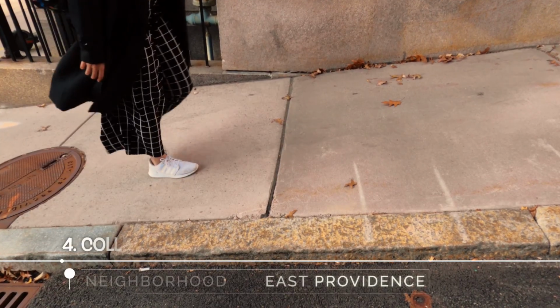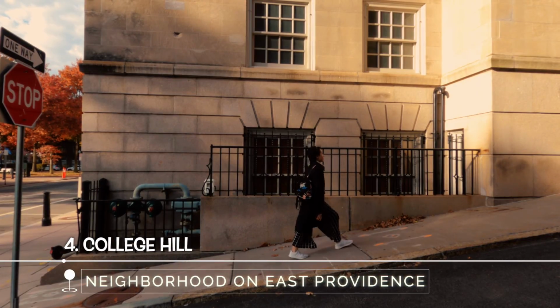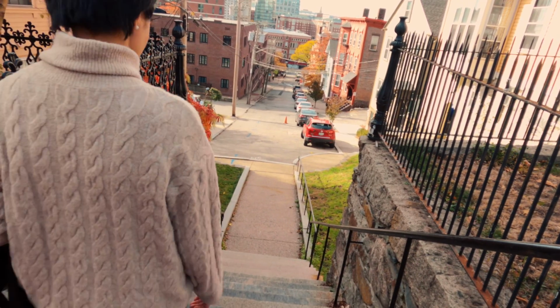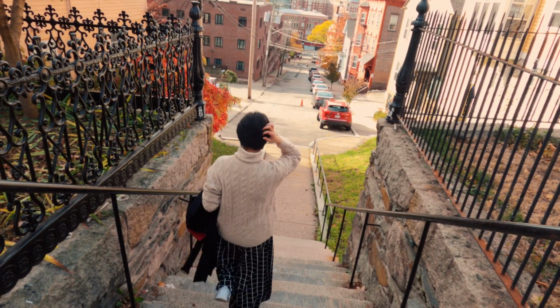So now we are walking around College Hill, which is a neighborhood on the east side of Providence. This is where you'll find historic buildings and cultural sites. And we're actually going to visit some of the major sites around College Hill. We'll see you there.